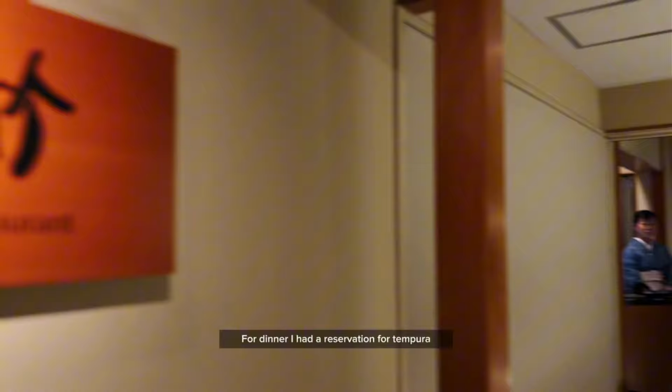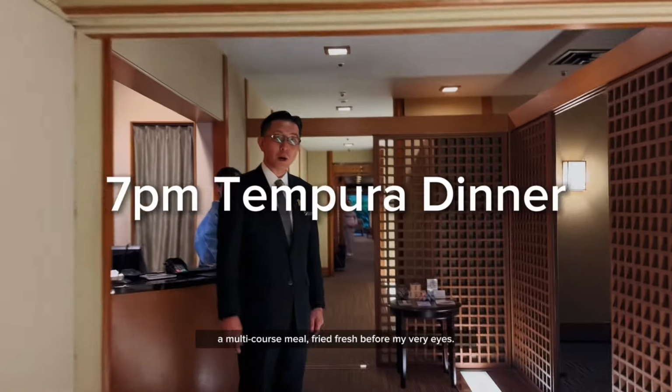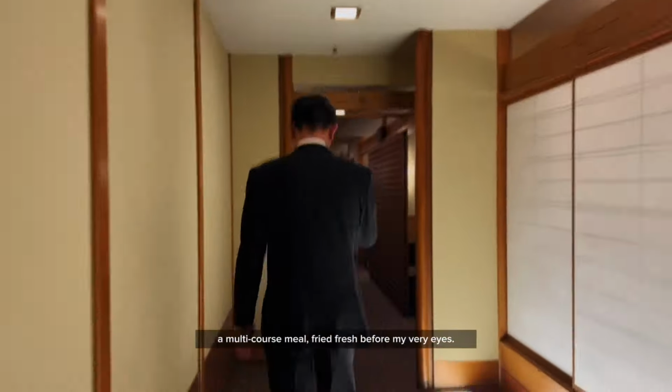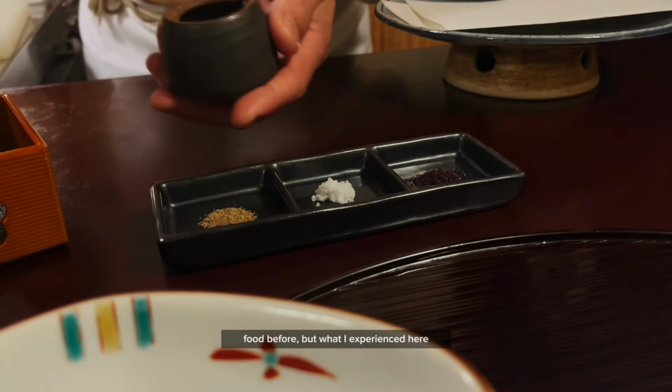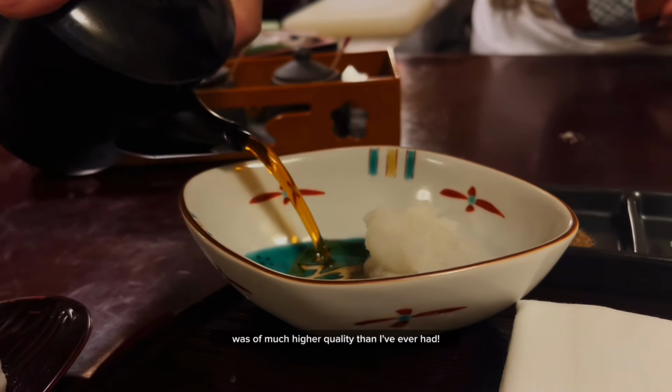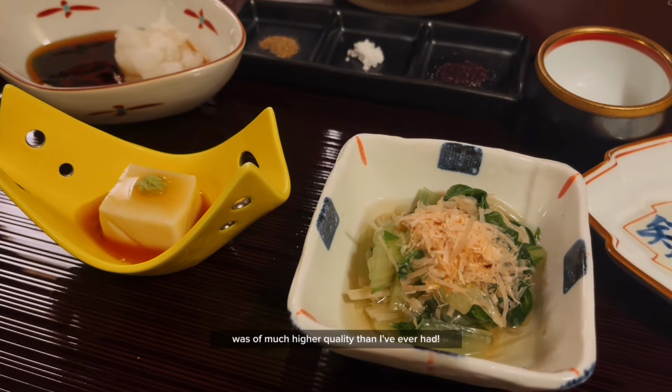For dinner, I had a reservation for tempura, a multi-course meal fried fresh before my very eyes. I had never considered tempura to be a course meal food before, but what I experienced here was of much higher quality than I've ever had.